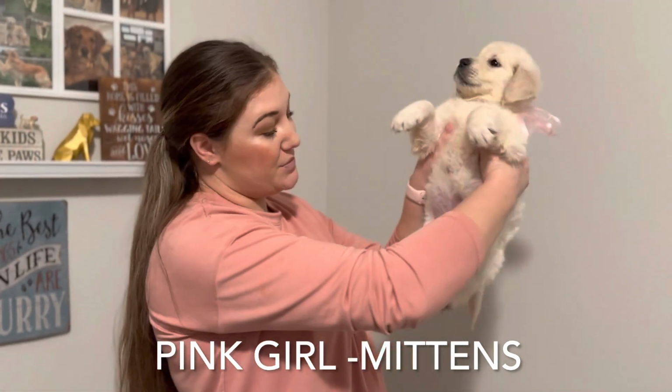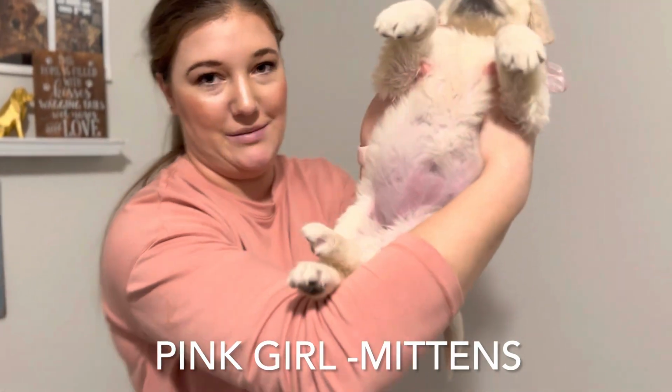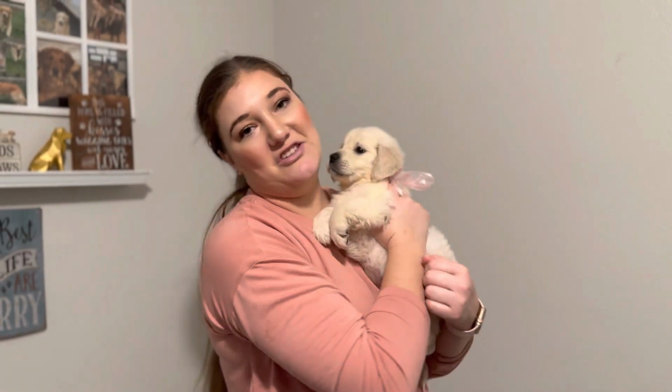You're pretty cute, and she's pretty big for one of the females. She's got a cute little belly. Look at that belly. Zoom in on that belly. She's very food motivated too.